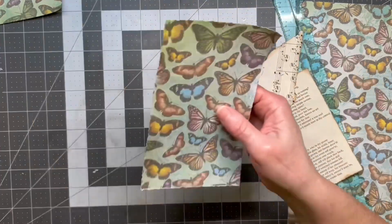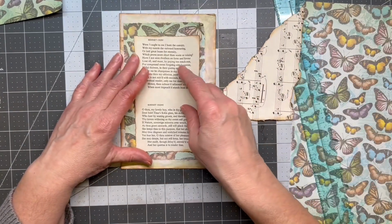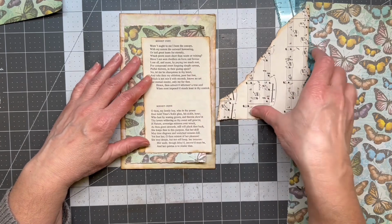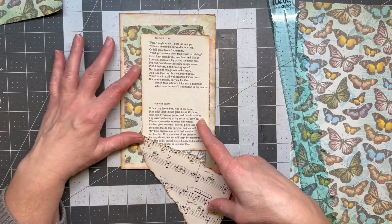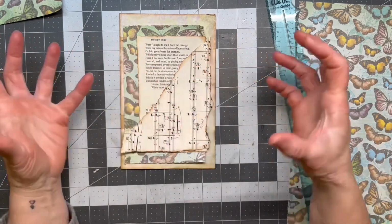Oh, I only needed one. That's right, just the one. So see, I'm thinking like that and like that. Maybe if I did it smaller, I could do that and get more butterflies. I know somebody was probably saying, hey, you're layering, so it doesn't have to be lined all the way up.